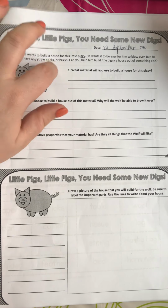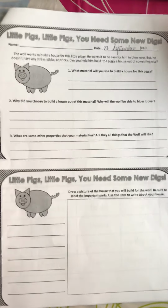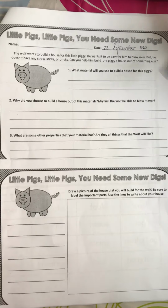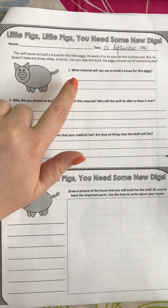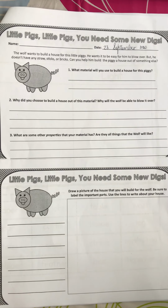Now, you must keep in mind that this time it's not which material is the strongest, which material is going to hold this house up. This time it is what material is going to be easy for the wolf to blow down, because this time the wolf is building the house. So what material will you use that is flimsy, that can easily fall over, that you can just move out of the way? Something simple.